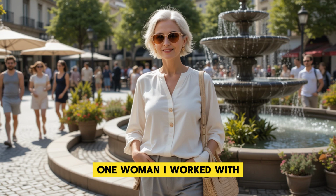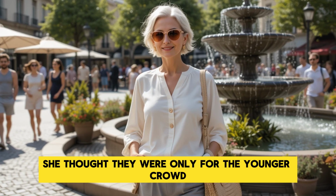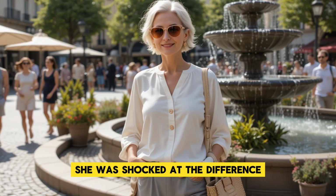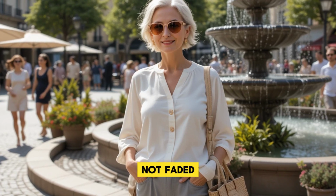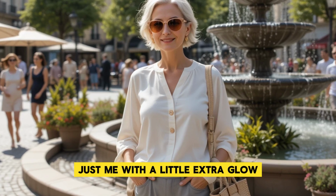One woman I worked with had been avoiding metallics for years. She thought they were only for the younger crowd. But when she wore a soft gold necklace with her warm silver hair and beige sweater, she was shocked at the difference. "I looked like me again," she said. "Not faded. Not dull. Just me, with a little extra glow."